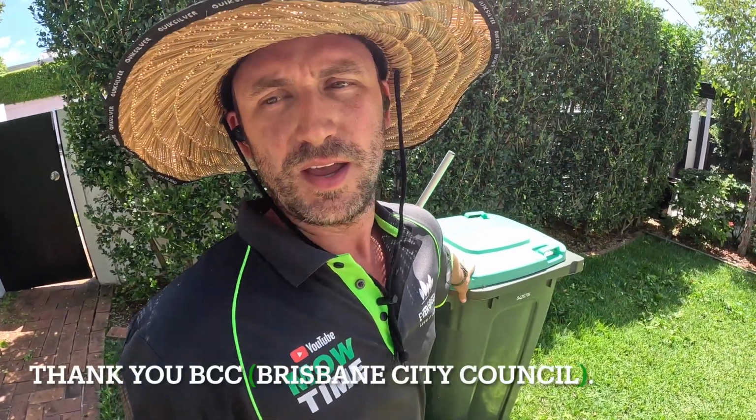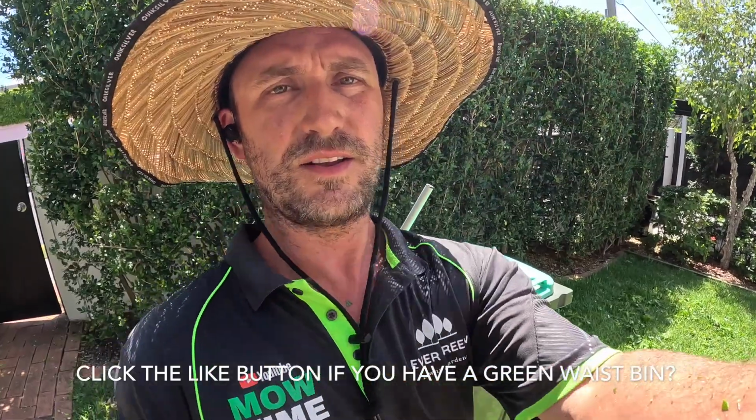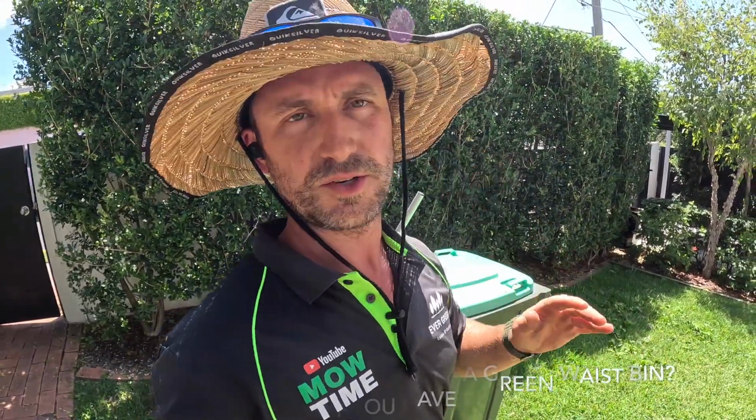These are a Brisbane green waste bin, and these are absolutely awesome. I am so thankful for these, and many contractors out there and homeowners will be aware how great these are. Now, I do pretty much only residential inner city properties, and pretty much 99% of my clients have one of these green waste bins at their property.